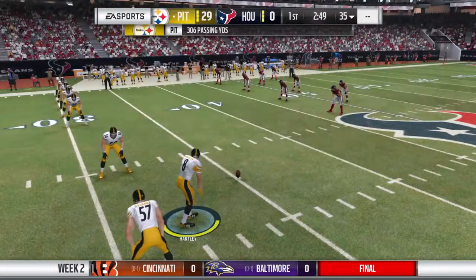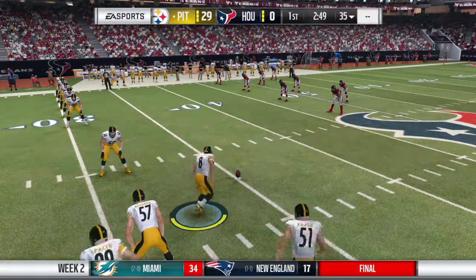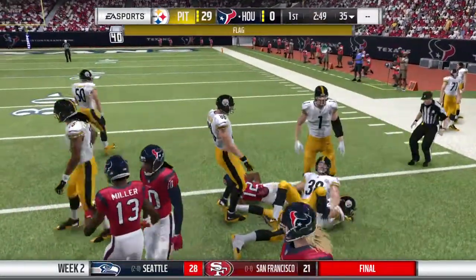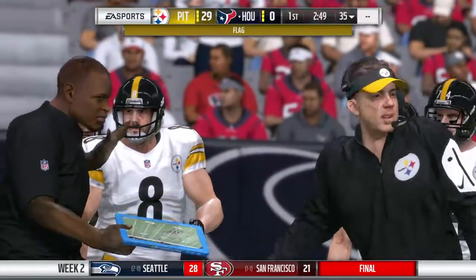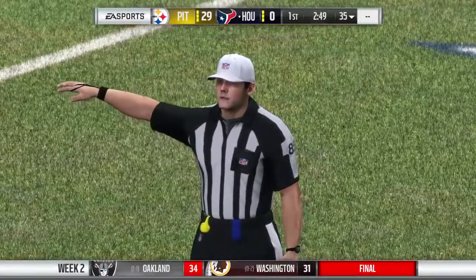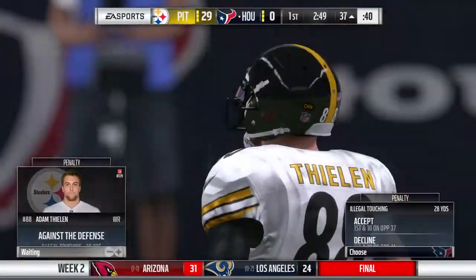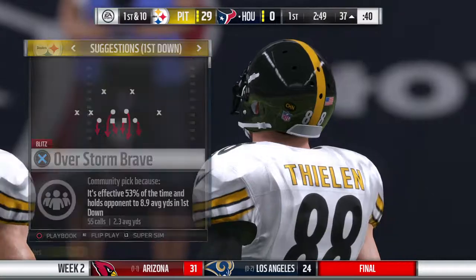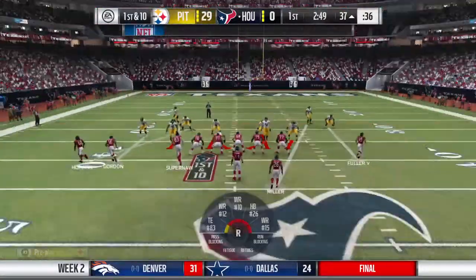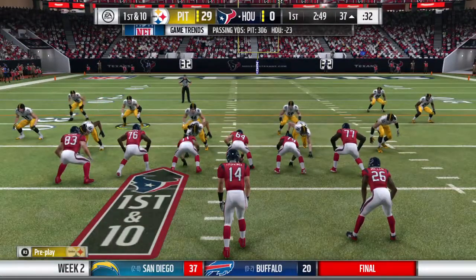Well, not content with a first quarter lead, I guess. They're going to go onside kick. And the effort snuffed out. The Texans' hands team recovers. And the kicker failed to get the ball 10 yards down the field. That's a penalty. You have one job. Get the ball 10 yards or more downfield as the kicker. He failed to execute.